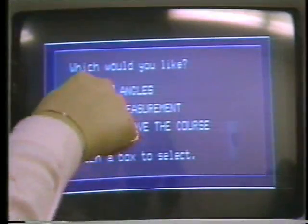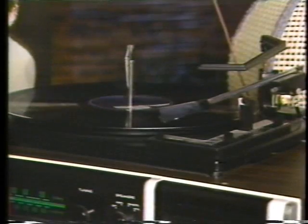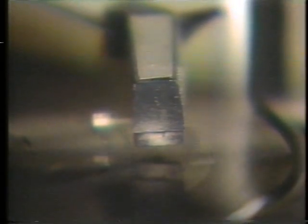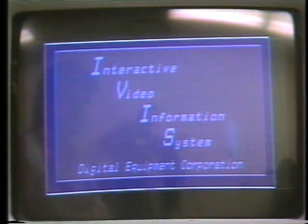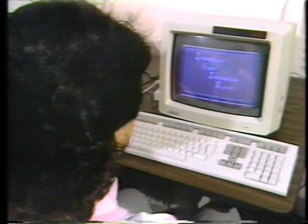With just a touch, you can go down any one of many different paths or storylines, and within seconds, new information appears. Quite different from the record, where there's just one path to get from start to finish. This is the IVUS system, designed by Digital Equipment Corporation for instructional use in business and eventually in schools.